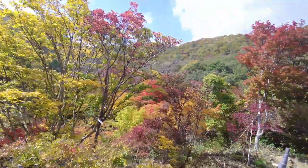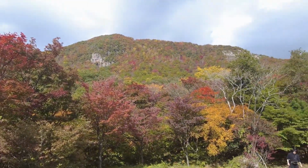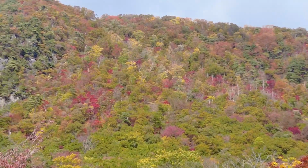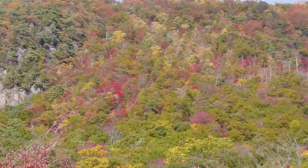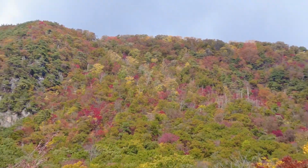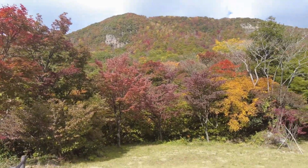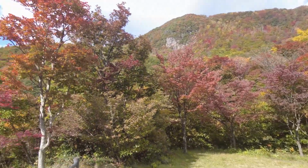And then of course the mountain itself. Right up there. It's a perfect day. Got a light breeze. Really beautiful autumn leaves here at Momiji Yama. Wow.